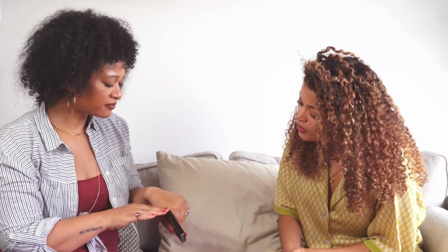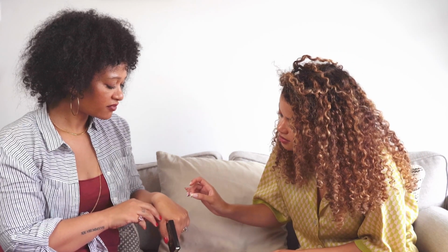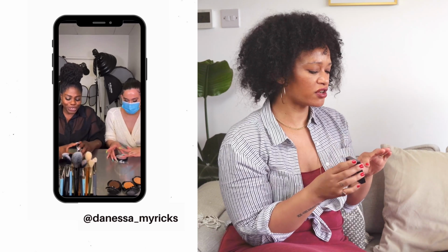You could easily use it as a base and blend it out with concealer. It's giving you a really nice tanned tint as well. That's the thing, it's a tint. I always feel like the more I get to know Danessa Myricks products, because she's a makeup artist, she creates these things that you can use in multiple ways, like mix them together, make your own things. And I just think this will last me a really long time as well.